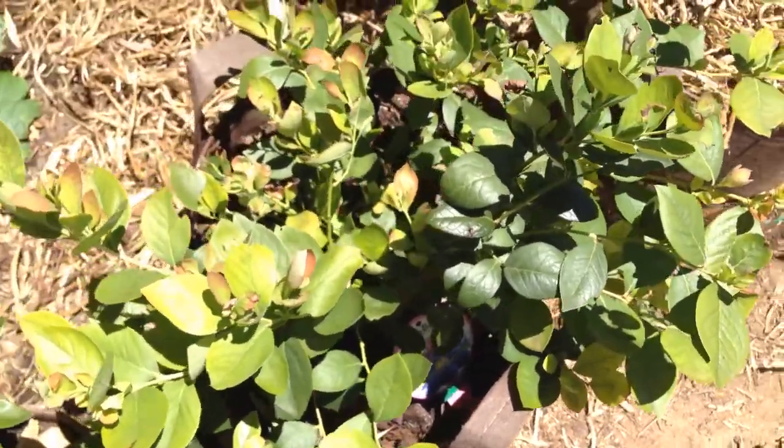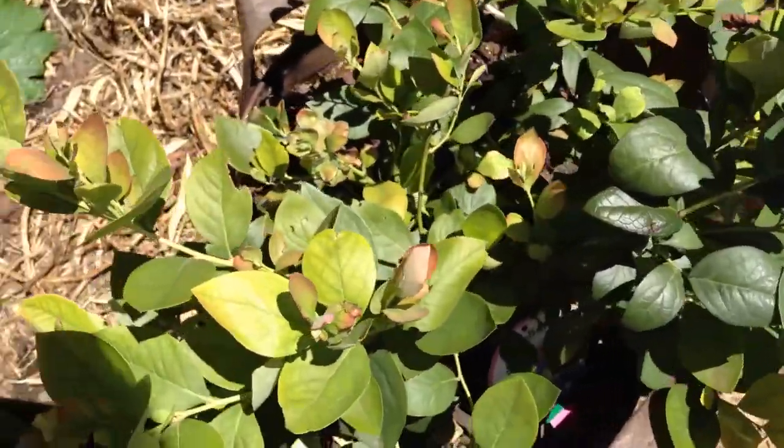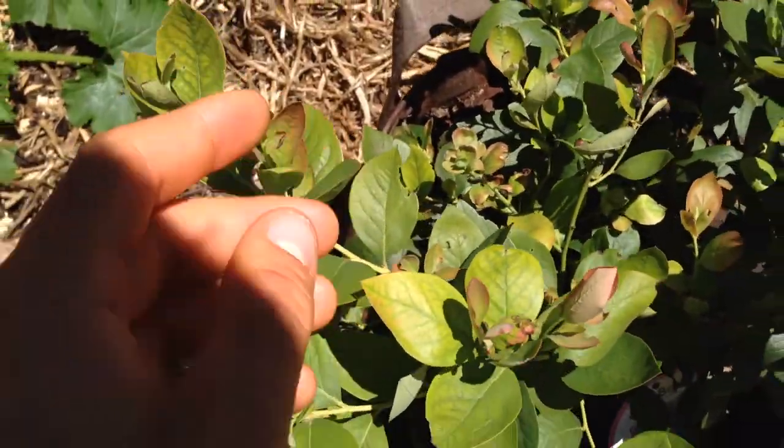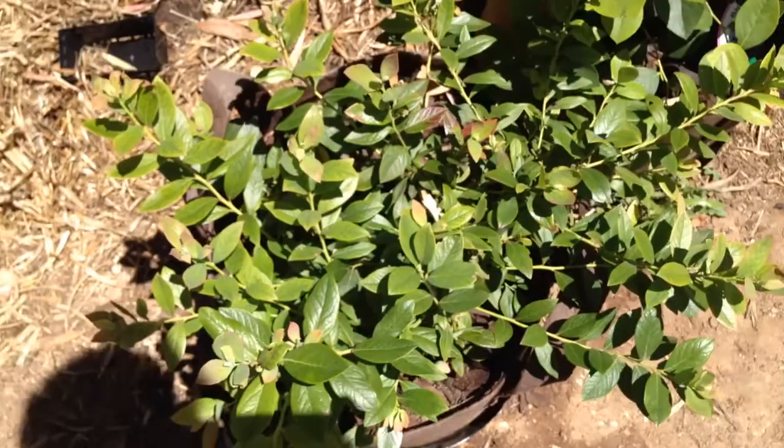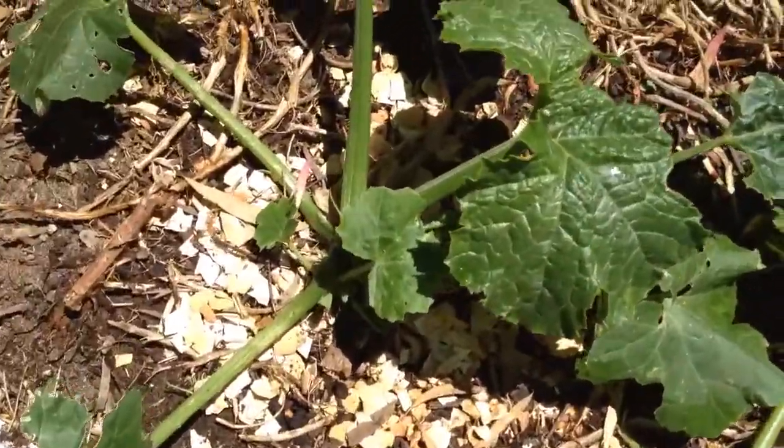But otherwise it is looking a lot healthier. The death tips have stopped in the new growth, which you can see along there, which is good. And they're growing very, very happily, which is awesome. Finally, down the back is my zucchinis.